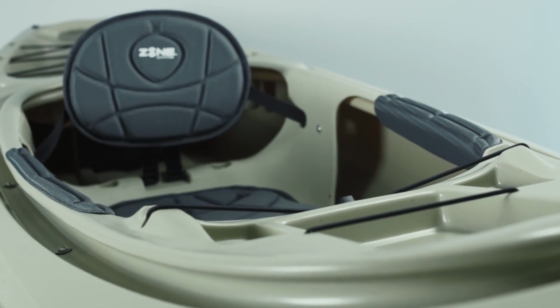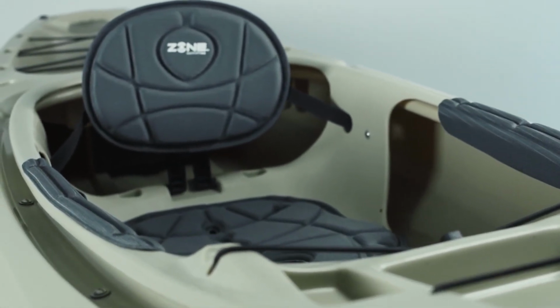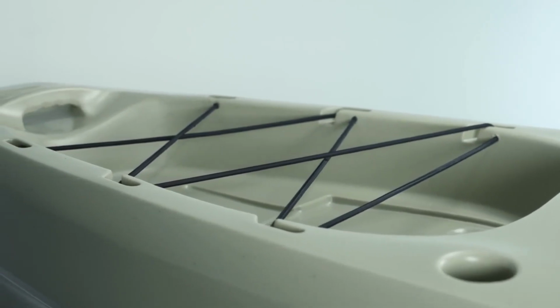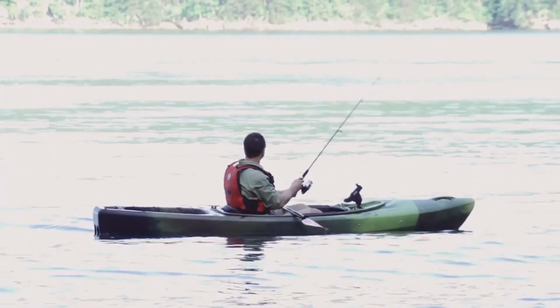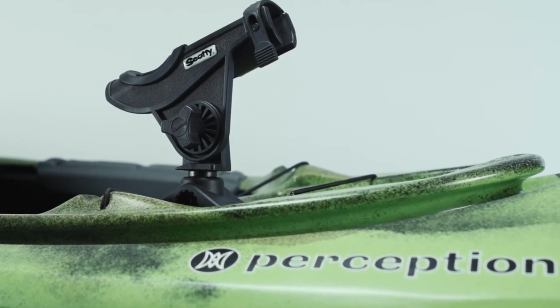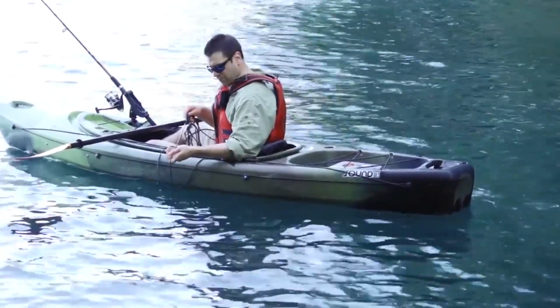Featuring a large cockpit opening for plenty of legroom for you and your gear, with additional storage opportunities in front of you in the molded-in dashboard tray and behind you with an easy-access tank well, the Sound can accommodate all of your storage needs. The Sound really shines as an angler model and features two molded-in rod holders, a Scotty bait caster rod holder, and a 3.5-pound anchor kit complete with its own trolley travel system.